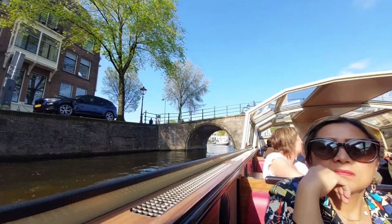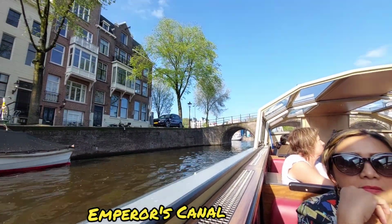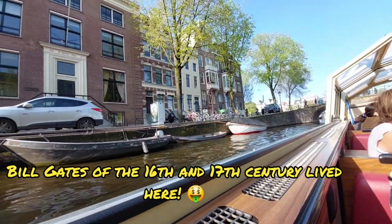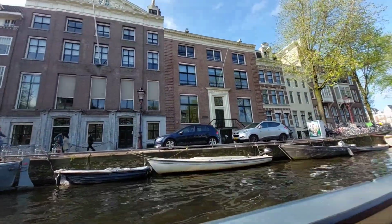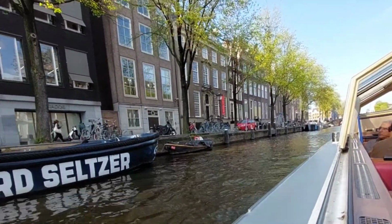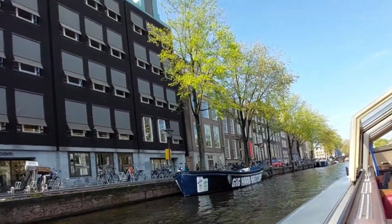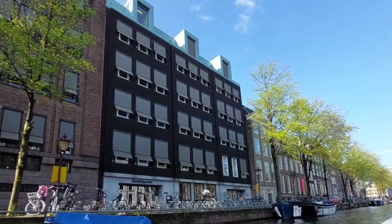Gentleman's Canal, that's where we are now. The second one is the Emperor's Canal, and the third one is the Princess Canal. The Gentleman's Canal is named after the richest people of Amsterdam. All the Bill Gateses of the 16th and 17th century were living here. For the staircase in front of the house, people paid tax over the number of steps because the staircase is standing on city property. So you see one-sided staircases, double-sided staircases, and actually it was to show your neighbor how rich you were because your staircase had one step more.